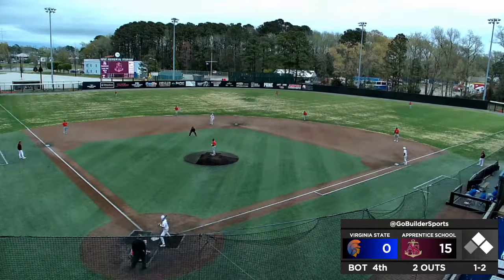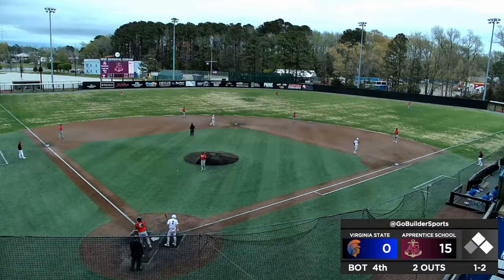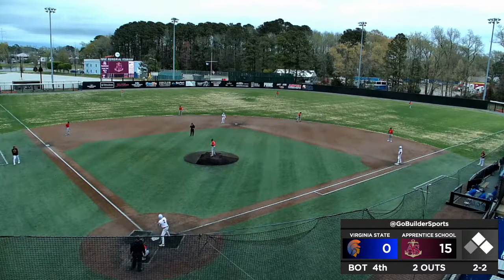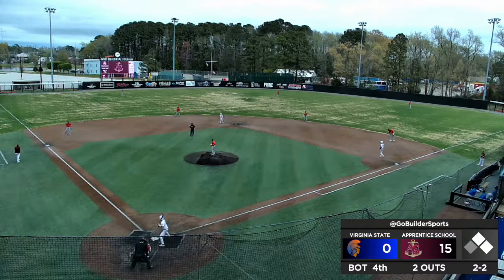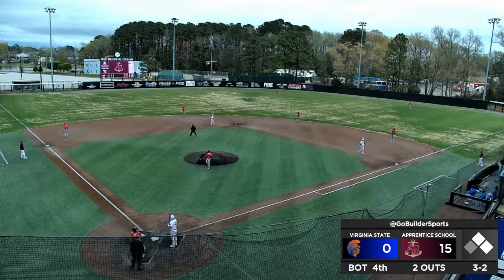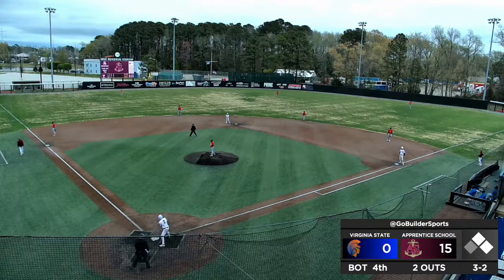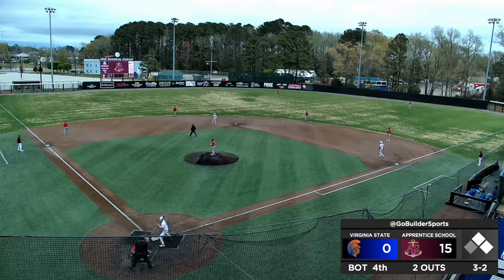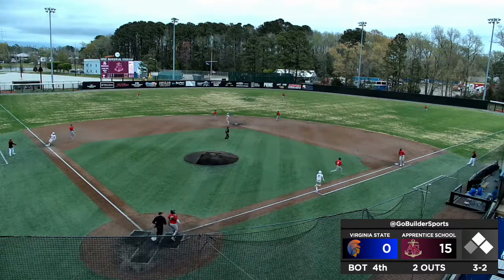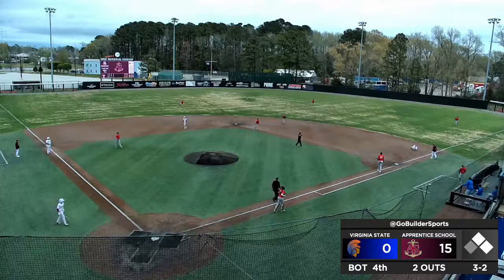So this is outside, 2-2. This is the fourth time through the batting order for the Builders. Outside, 3-2, counts full. 3-2, 2 outs. Isaac and Seth will get a head start on this one. And that one is back at the pitcher. And they apply the tag for the third and final out of the inning.